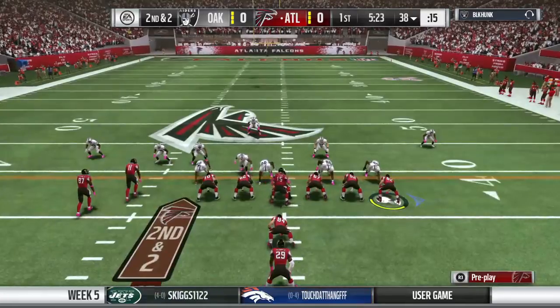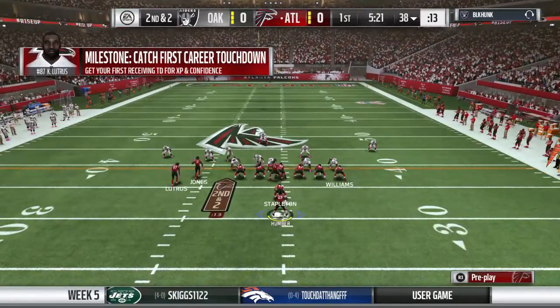Detroit! Detroit! Gone! Gone! Gone! Gone!